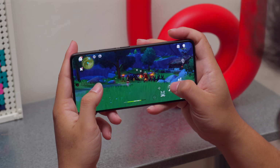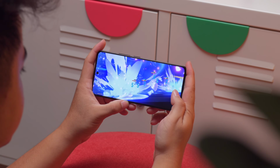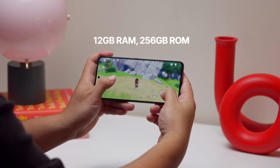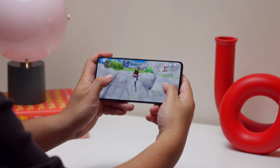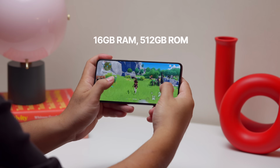It was able to handle any kind of game we throw at it, Genshin, Asphalt, even the Honkai Star Rail. The storage configuration options, hindi rin siya disappointing dahil dalawa yung options na pagpipilian, and yung pinakamababa is actually a 12 GB of RAM na may 256 GB of storage. Tapos yung isa naman is a 16 GB of RAM na mayroong 512 GB of storage.